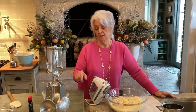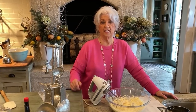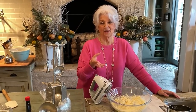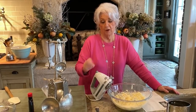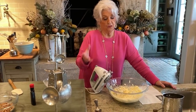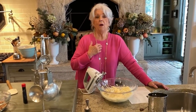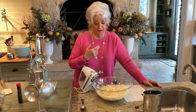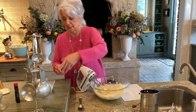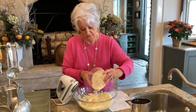But here's the deal, though. You need to start making it like today. Because if you could let it sit for 2 months, that would be just about perfect. But you put that in a neat jar and put a bow around it. I would be so happy for somebody to give me homemade vanilla. All right, so that's the story, Morning Glory, on that little bit of information.